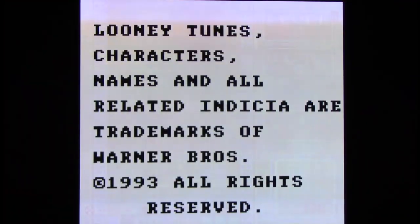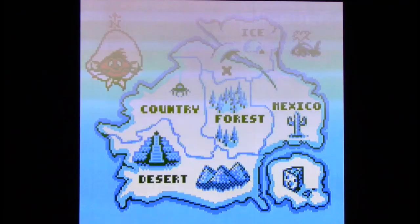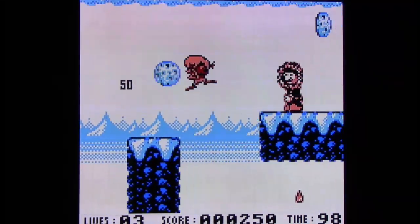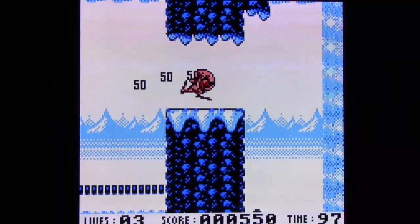Next up is one of my personal favorite childhood memories. Here's Speedy Gonzales on Game Boy, made by Sunsoft. If you're going to make a Speedy Gonzales game, what kind of game are you going to copy from? Sunsoft decided it was a good idea to copy from the best games that made use of a fast character in the early 90s, and that of course was Sonic. So Speedy Gonzales on Game Boy is essentially a Sonic the Hedgehog clone. But that's not a bad thing at all. If you're going to copy someone, make sure you copy something good.